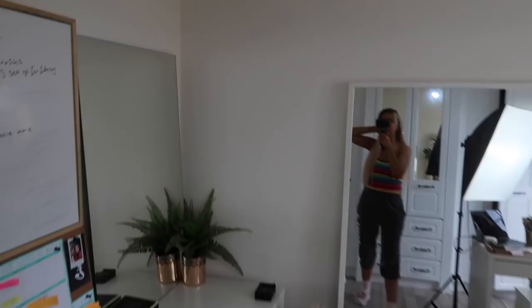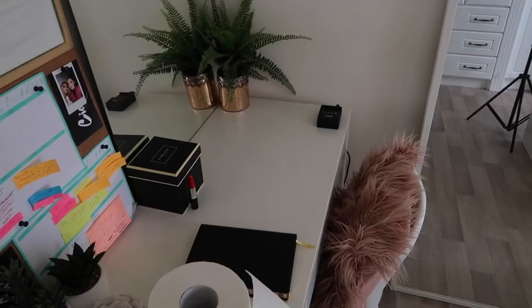But yeah, this is the little setup right here, all my admin stuff and emails. So that is that little area. And this is just a little mirror from IKEA and my setup. So this side, sorry if you can hear squeaking because these floors are hella squeaky.